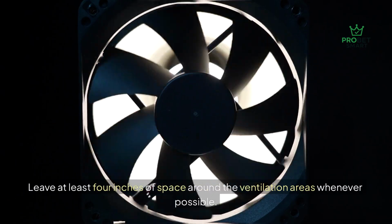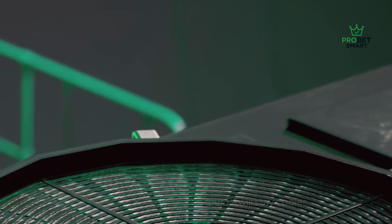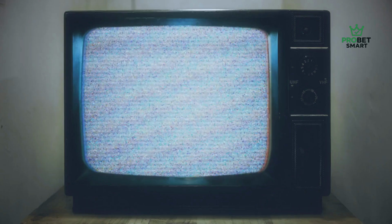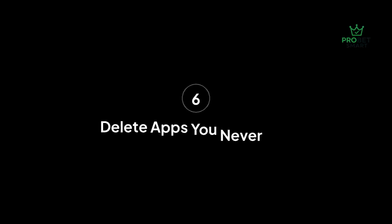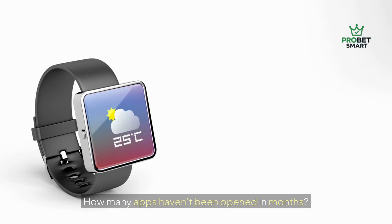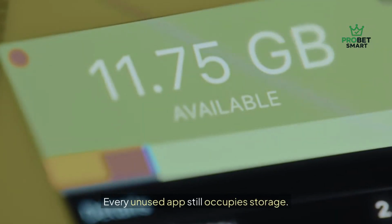Leave at least 4 inches of space around the ventilation areas whenever possible. Your TV will stay cooler, run faster, and last much longer. Tip 6. Delete apps you never use. Open your app list. How many apps haven't been opened in months? Every unused app still occupies storage.